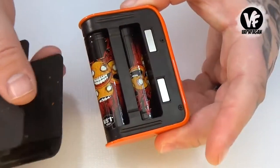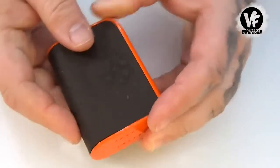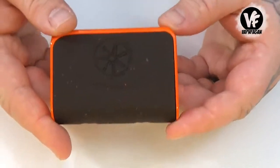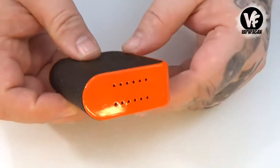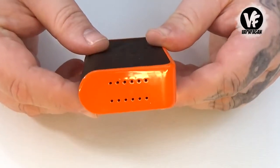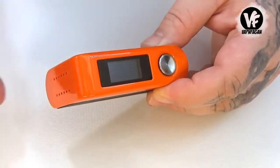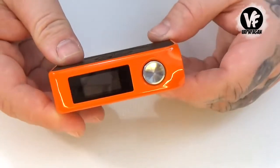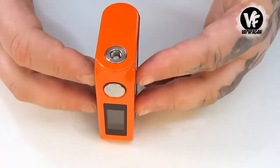And I never once had to squeeze it to tighten it back up, but this door, for as long as I've been using it, is still just as tight as day one. There's no rattle on here. The finish, I'm so surprised the finish actually still looks this good for as long as I used it. And you could see that orange color. And of course, another reason I really like this mod is because it comes in orange. But all around, this is probably one of my favorite mods from Asmodus.